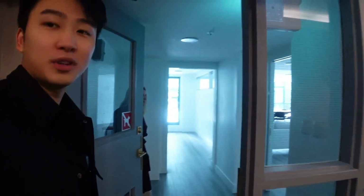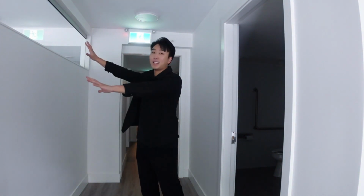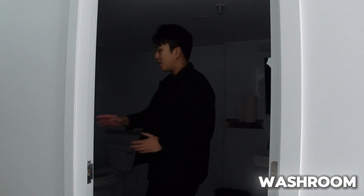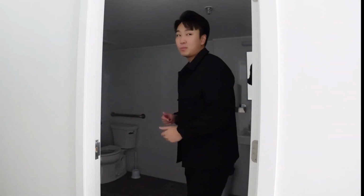Oh, this is a really big party room. So walking into the party room, that was the door that we just came into. First, this is the hallway. The party room is gonna be on that side and it's really big. Over here, you have the washroom. Washroom is a handicap washroom. This is super important. Some washrooms in party rooms, they don't consider accessibility, and you have to move to different places because they don't have that. So this one is a handicap washroom, which is good.